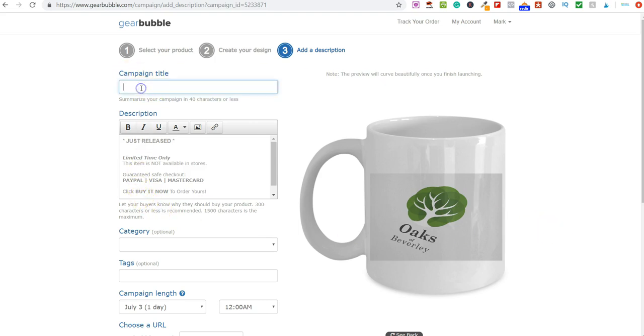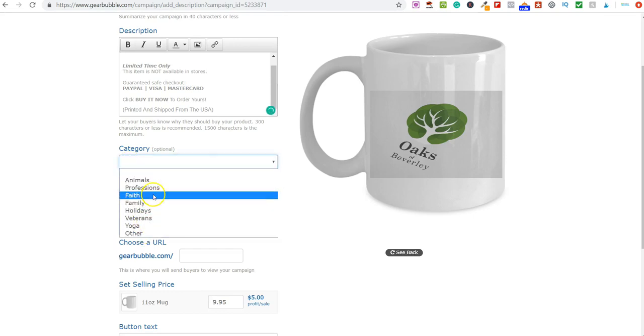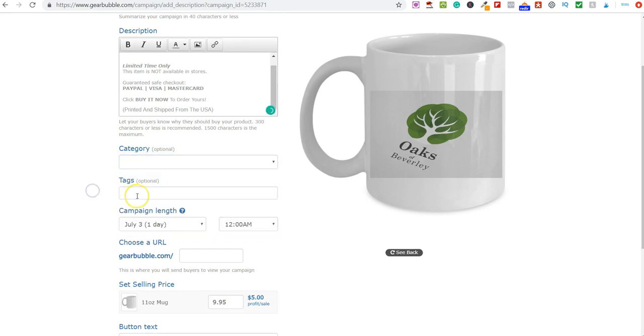So we're going to give this a title, so let's just go with, I don't know, example 1. So then you would put in your description, and you can put in whatever you want on here. Just release limited time. You can see this item is not available in the stores, etc., whatever you want. Then I'm going to scroll down here, and if you wanted to put this into a category, then you absolutely can do. Then you've got tags, and again, these are optional. You don't really need to play around with these.